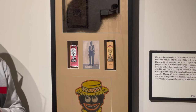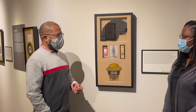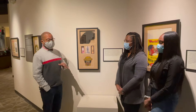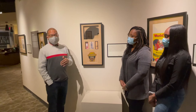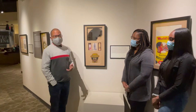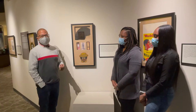Now, the thing about blackface is that it began in the 1840s by a vaudeville entertainer named T.D. Rice. Rice had seen an enslaved African American doing a dance, and he then decided to darken his own skin using burnt cork and put on a wig like this and began to lampoon African Americans via that exaggerated dance. This became one of the most persistent forms of popular American culture well into the 1900s. As a matter of fact, theater groups, high schools, churches were performing minstrel shows, as they were called, well into the 1950s.